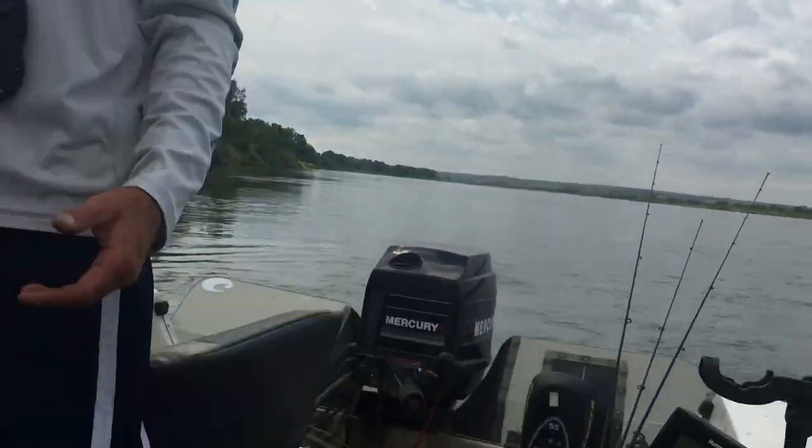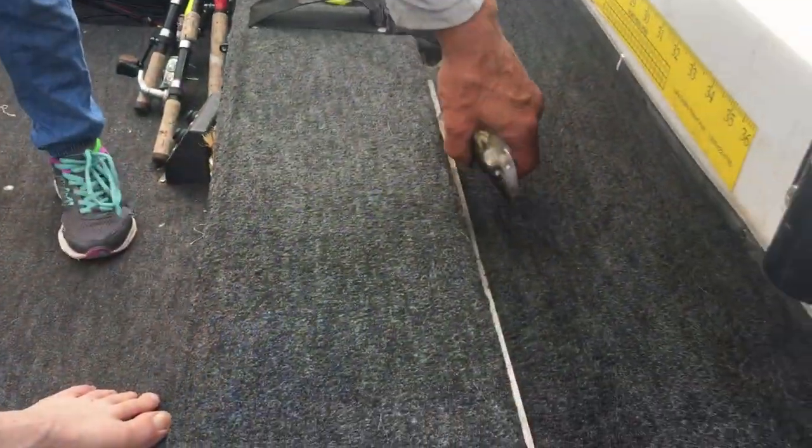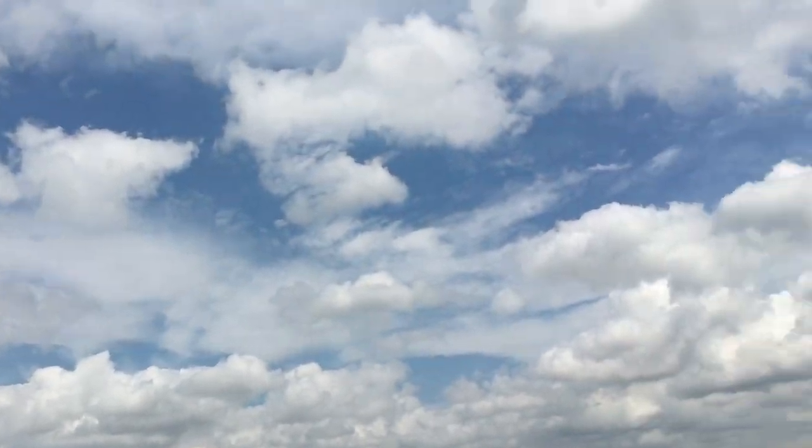Aww. Look at that baby fishy Allie just caught. Oh, it's just so little. Good job, Allie. Can we get slushies now? Can we get slushies? Yes. Okay, yes, Allie. We're going to have to put him in his... Oh, he threw him away. He didn't get to stay. Absolutely gorgeous day. Look at the clouds.